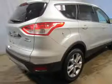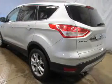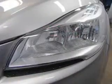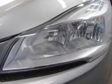Indulge in the comfort of heated seats. He's always hot and she's always cold. Solve this problem while driving with dual temperature controls. There are so many things to remember in our busy lives. Let your vehicle do some of the work for you with memory settings.